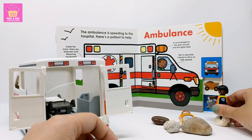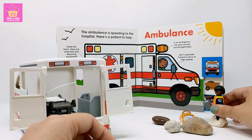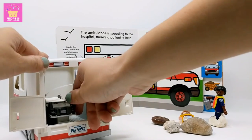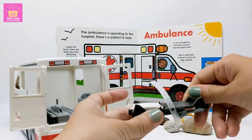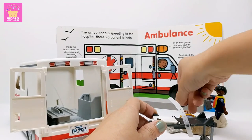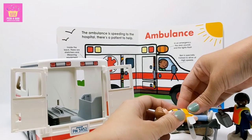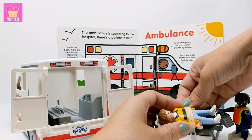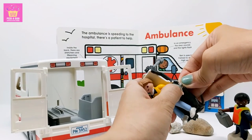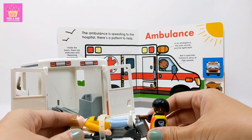Oh, my head hurts. My leg hurts too. I don't think I can move. Please take me to the hospital. Okay, no worries. Here, help you with that. Secure you using this belt. Okay, there you go. Let's push you to the ambulance.